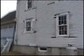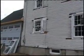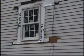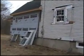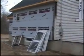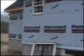The little kitchen window. And over to the back, around the kitchen addition, into the doghouse.